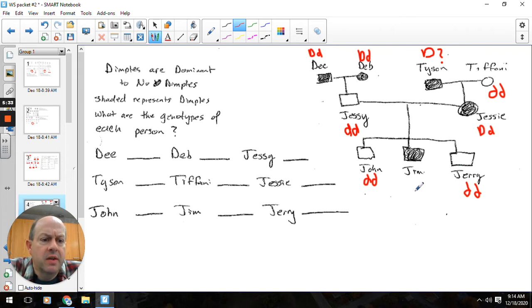And then Jim is big D because he's shaded and dimples are dominant. And we know he has to be big D, little d, because Dad only had little d's to give. So that would be our pedigree for that one.